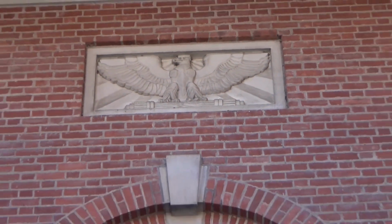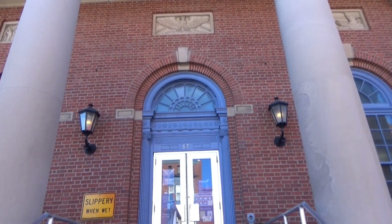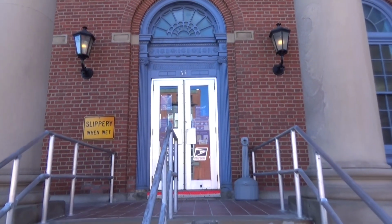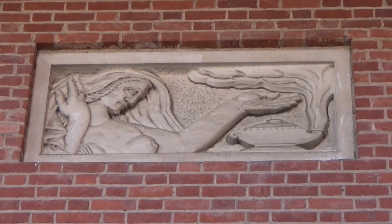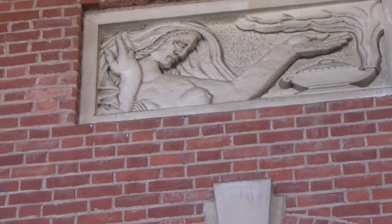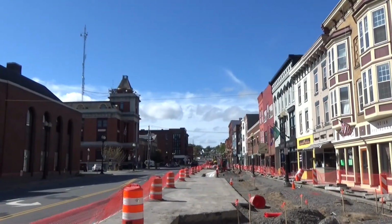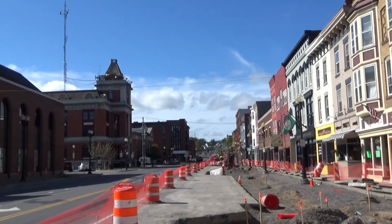That was the relief agency that funded all of these during the Great Depression. And I don't know what this one is, but it's interesting. They've got the place torn up. There's City Hall. It's pretty much ripped up.